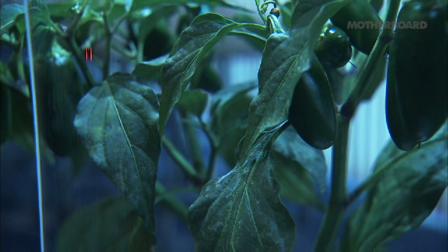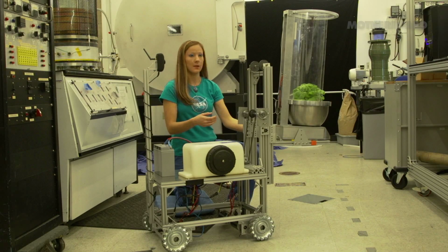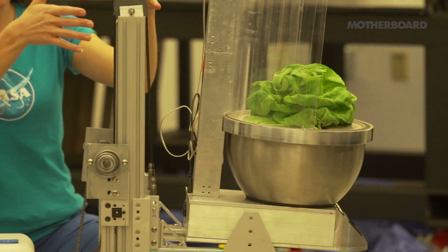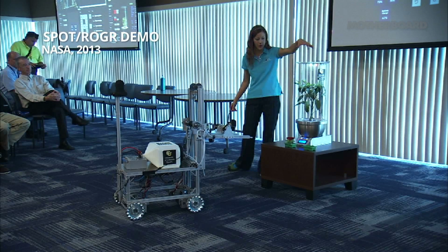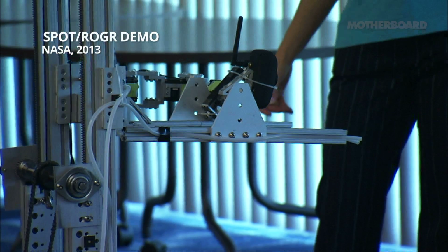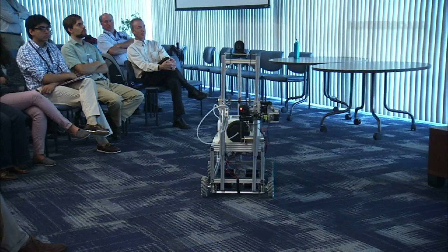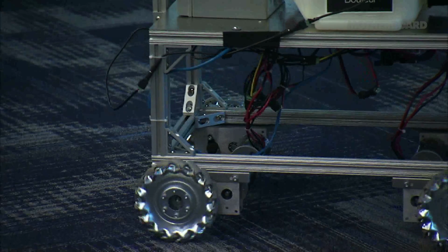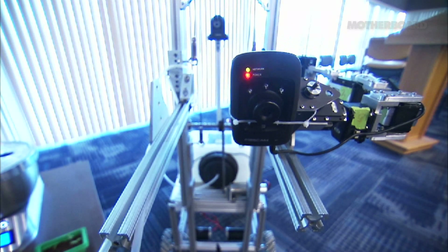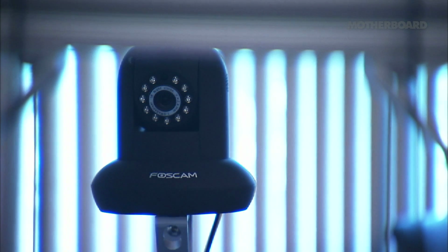Right here, we have ROGR. Also, SPOT is sitting on the forklift that you can see that ROGR has on the front. So this mechanism is designed to be able to raise and lower SPOT and place it onto another surface. Basically, ROGR's a rover. It's designed to move around the habitat on its own autonomously. It uses several cameras to drive. There's also another camera that would be on the arm of ROGR that it could use for close-up inspection of SPOT.